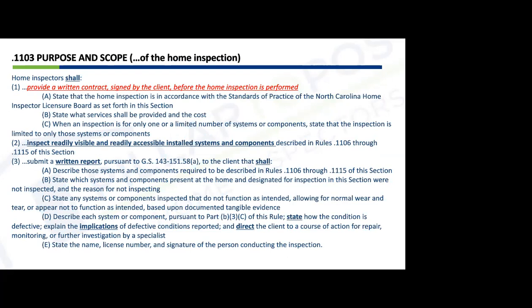However, without that written signed contract, I am trespassing the moment I set foot on a property that I am not under contract to inspect. And the contract is not complete. Now, this is what's being updated for the 2022, 2023 version: it's going to say "and the inspector," because that is a complete contract.